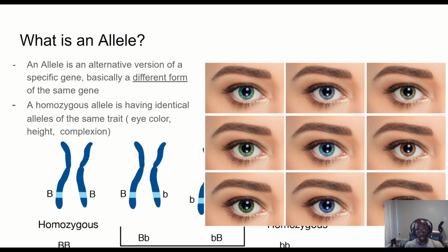And a homozygous allele is having identical alleles of the same trait. Since I mentioned the different colors, let's say I have brown eyes, which I do. If I had a homozygous allele, I had two different DNA strands and two segments of the allele that made up the version of brown eyes. And when you have a homozygous allele, you have a higher likelihood of possessing that specific trait.